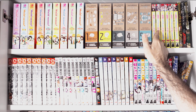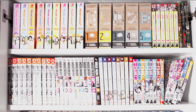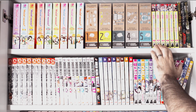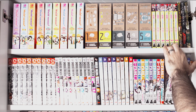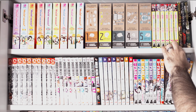100 Girlfriends Who Really Love You, volumes 1 through 6. The anime is out right now, and people have said it was hilarious. I picked this up due to just hearing other manga tubers say how good it is. I have 1 through 6 and have not started this yet. This is one I'm actually itching to read really soon. I'm currently reading Blue Giant, and I will get that one afterwards.